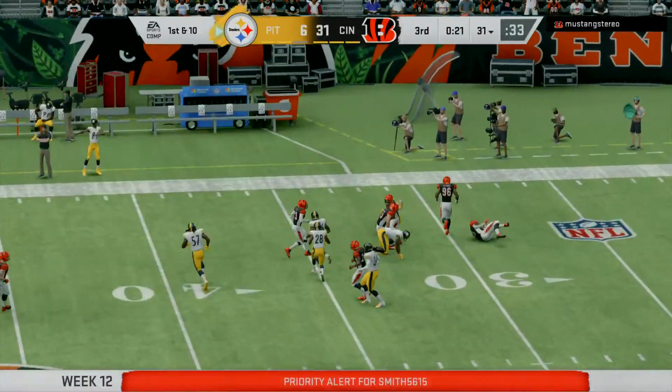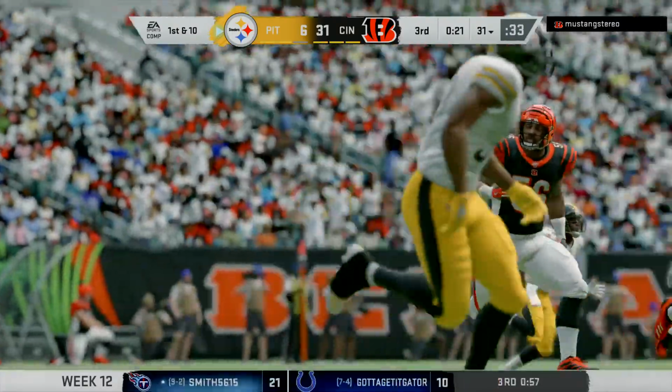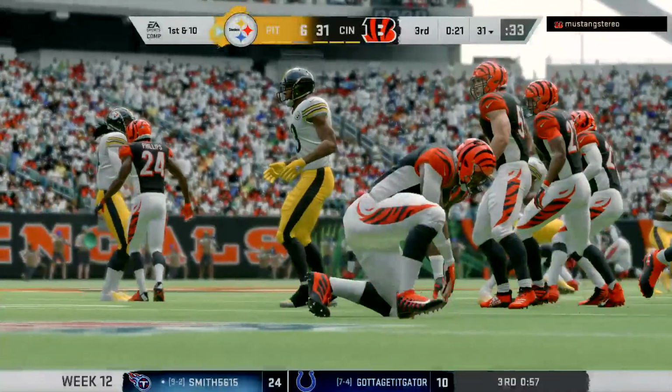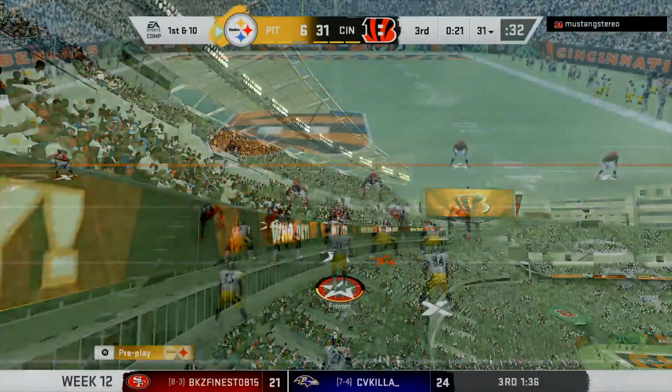Back to the NFL scoreboard for the third quarter in Indy. Making a full two-touchdown lead now for the Titans. And we'll keep an eye on that one as our game goes along here.